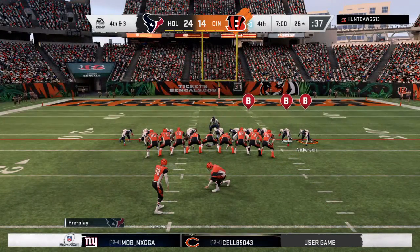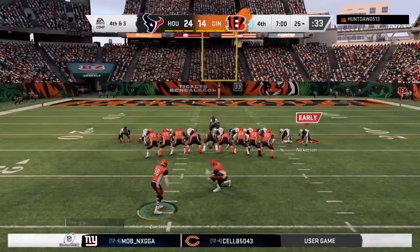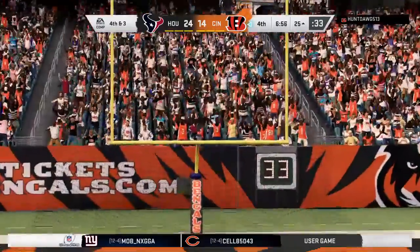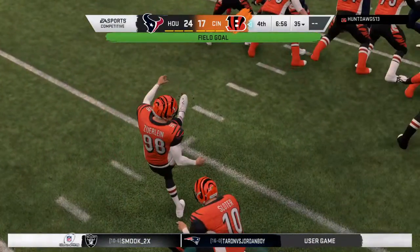Greg Zuerlein on for the field goal. A 42-yard attempt. And Zuerlein's kick is good. And this is back down to a 7-point game.